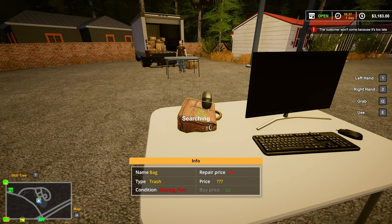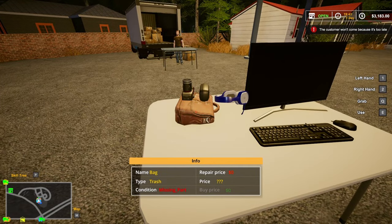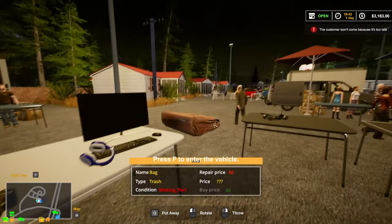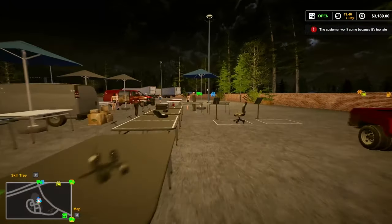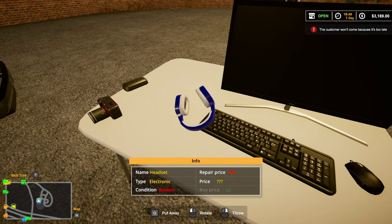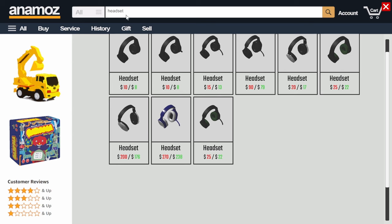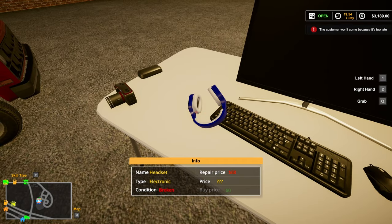A mouse. A camera. I've already got a camera there. Ugh, another headset. Hey, come on. How about, what's this blue headset? Oh, it's broken. Let's see what the value is on it before I go do anything. 270. That's a little better one. But we gotta get it fixed first.